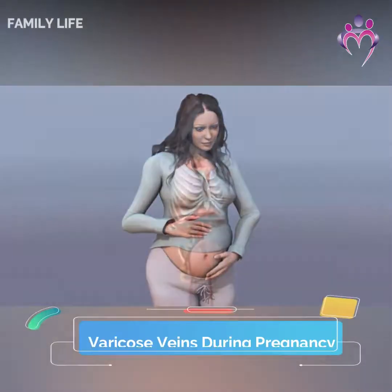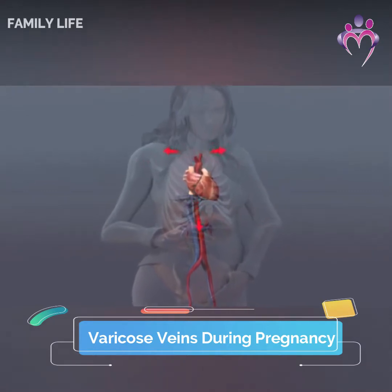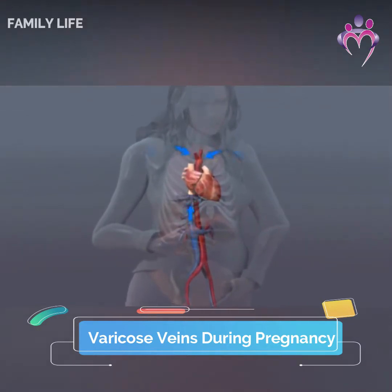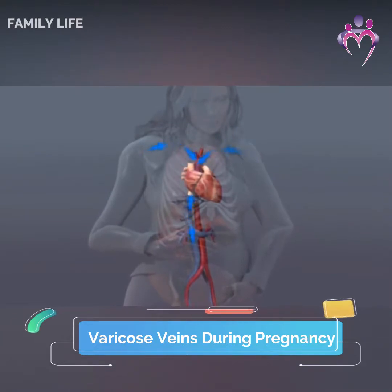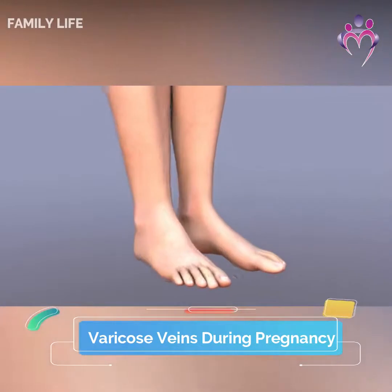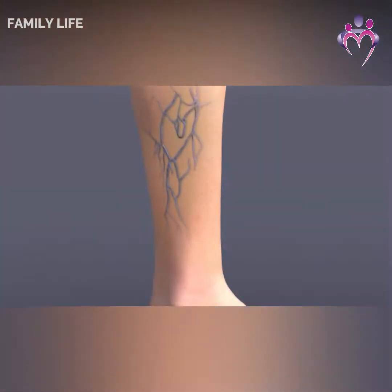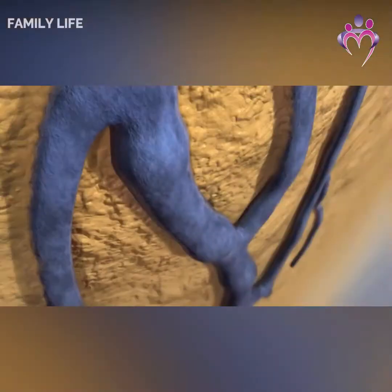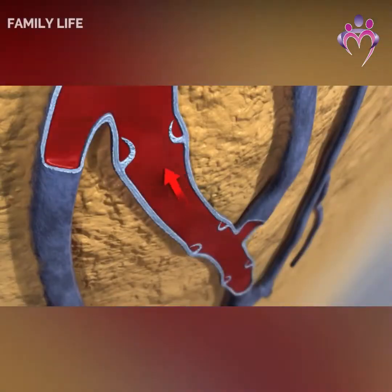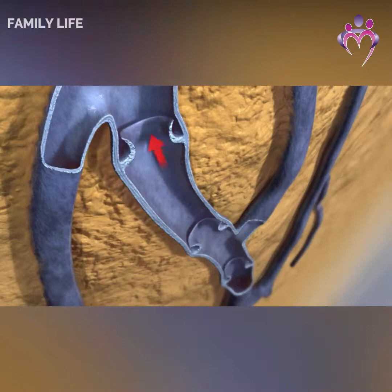Your heart pumps blood through arteries to deliver oxygen and nutrients throughout your body. The blood returns to your heart through veins so that it can be pumped to the lungs to pick up more oxygen. When blood is in leg veins, it is working against gravity to return to the heart. Blood pressure in veins is low, so there are valves in the walls of the veins to prevent the blood from flowing backward. Leg muscles contract to squeeze the veins and help pump your blood back to the heart.